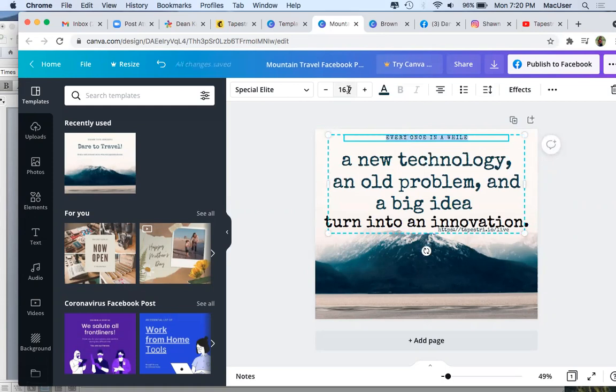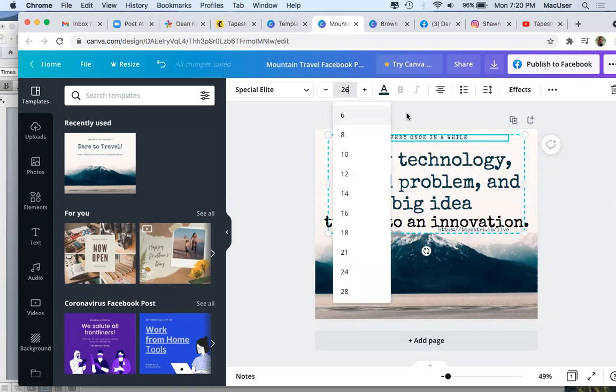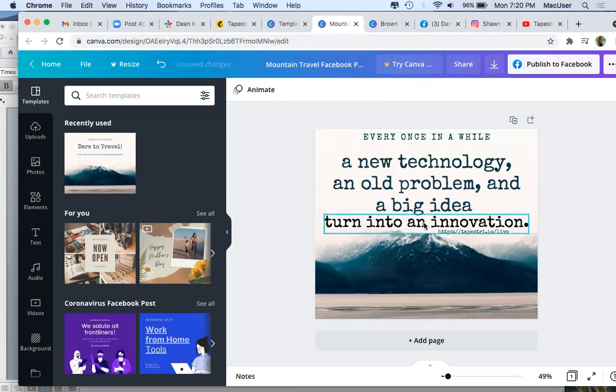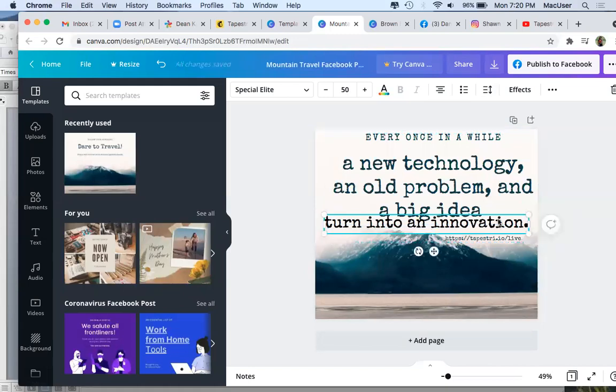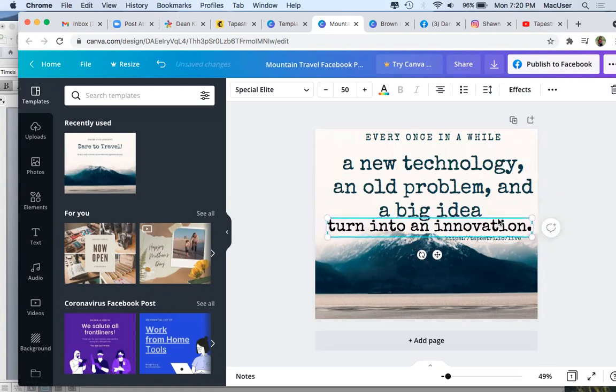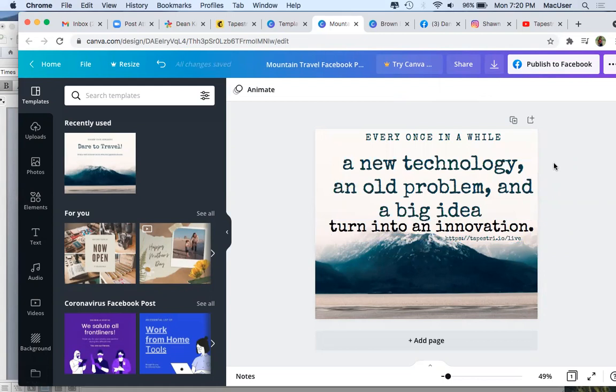Change this, make this bigger. 26. Every once in a while. Okay. And then you guys can come back to my Facebook account and see what I post tomorrow, because I'm going to use this tomorrow. I'm not going to put it out tonight, but I'm going to put a little inspiring info and put this post out there, and I'll garner some engagement from it.